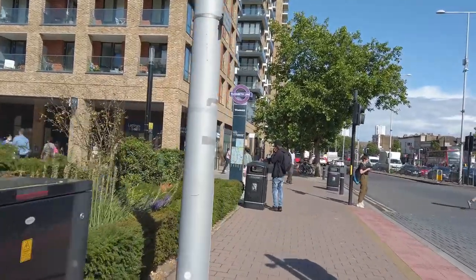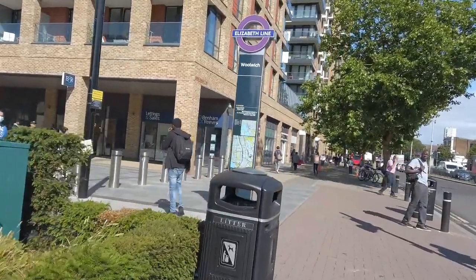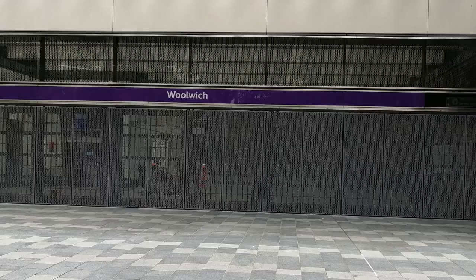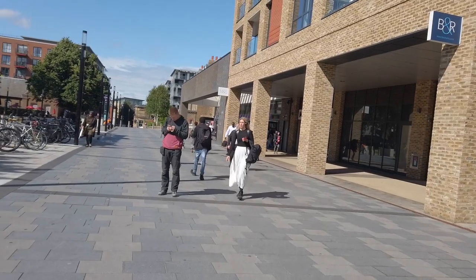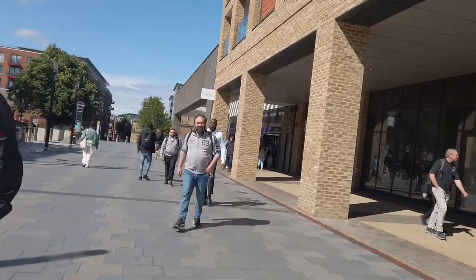It actually makes such a change to see the Elizabeth Line in Woolwich with its gates open, because usually when we've come here in the past, the gates have been shut and we're just looking through the gates to see what we can see. But no, it's all open. This is the first time I'm using Woolwich station after all the opening day hype.